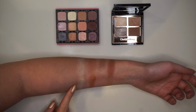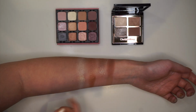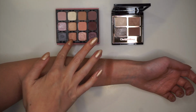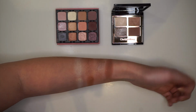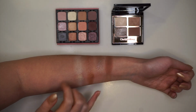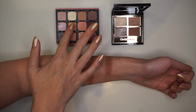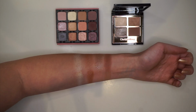And the first shade here is way more gold than the one in the Charlotte Tilbury palette, and that is this light shade here. This one here is this shade here, which is definitely more copper, whereas this one is a bit more, I don't know, like minky brown-ish. But I feel like maybe that would be a good mix if I mix this one in here, but maybe it's still a bit more warm, I don't know. But that is the next shade.